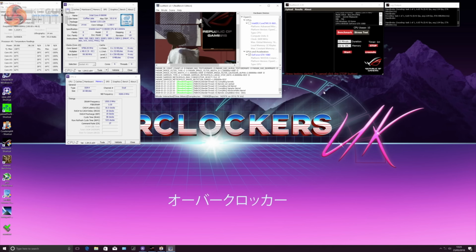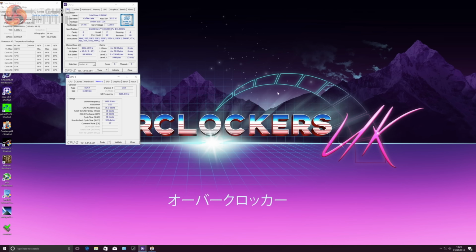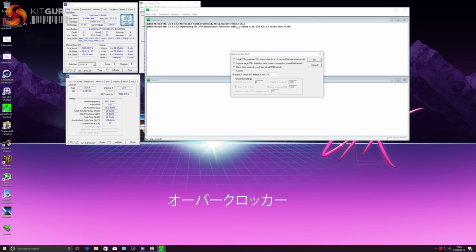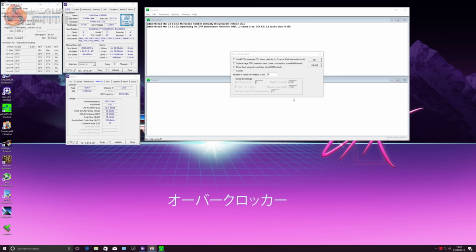So Realbench is one example of stability testing. I'm just going to stop that now. It takes a couple of seconds to stop. And then other more traditional examples are like Prime 95, which we've got here. I tend to run Blend because that tests some small FFTs and some large FFTs. The large ones are running in the memory more, the small ones are running in the CPU core and cache. So I tend to do a Blend for like 45 minutes or 1 hour.